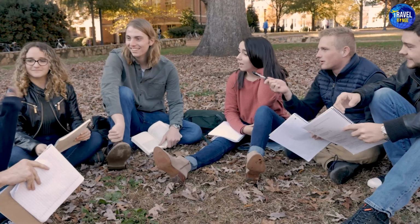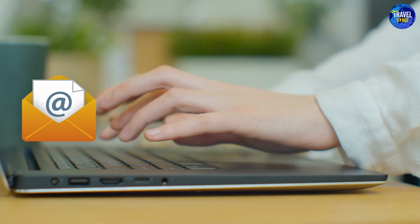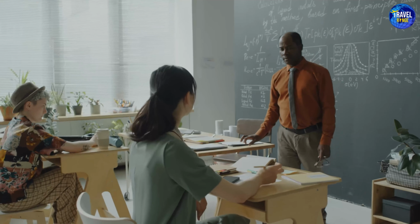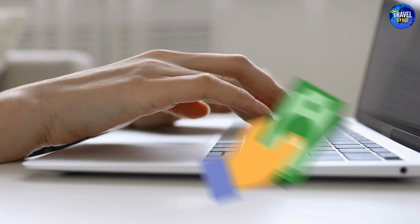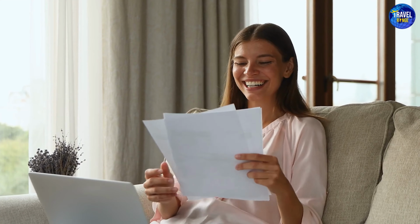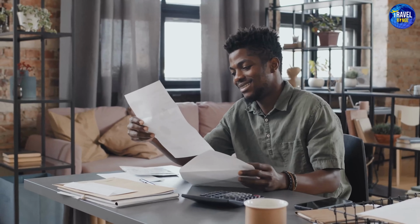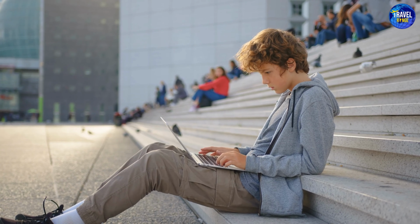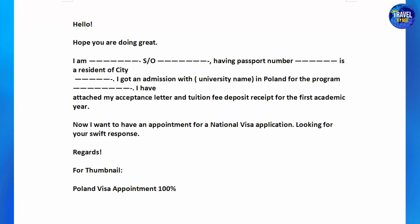When you apply for any program in Polish universities, first of all, they will write you an email that you have been selected for a program. In addition to that, you will get details for the university fee deposit. To confirm your spot at the university, you need to deposit that fee. Once you do that, you will get a confirmed admission letter. Then you have to write an email to the embassy or consulate in your home country in the following format.